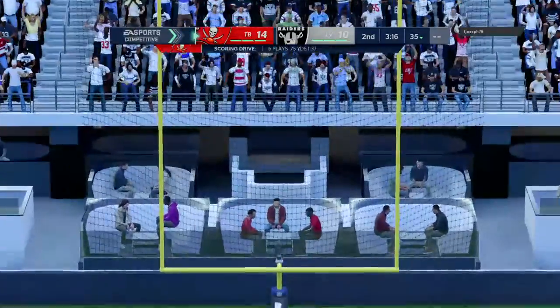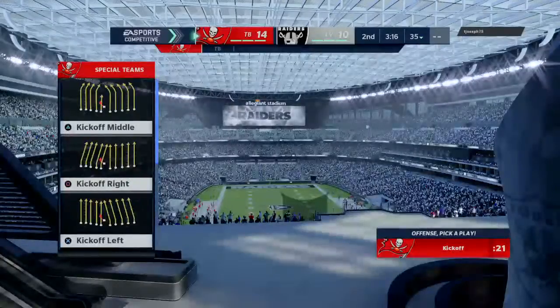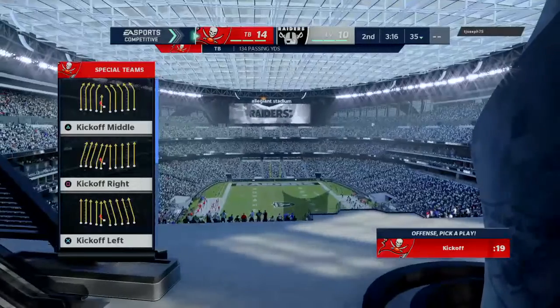And that makes it 14-10. Makes the score Buccaneers 14, Raiders 10.